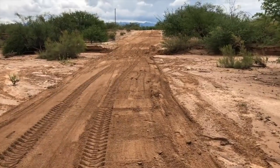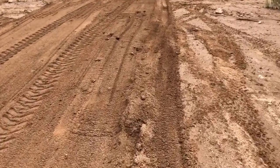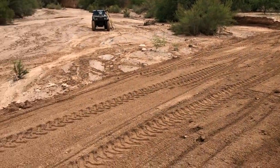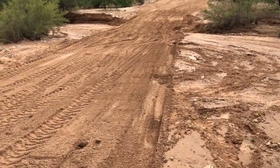But this far side over here was the problem area. This is still pretty soft. Over the course of the day today, if it doesn't rain during the day, this stuff will harden up pretty good. It's pretty soft right now. It's kind of like wet sand. So still not great to drive in, really.